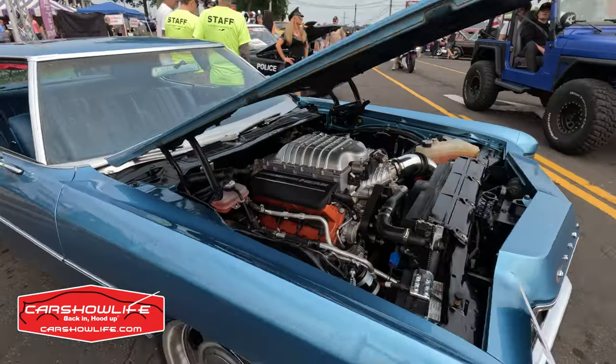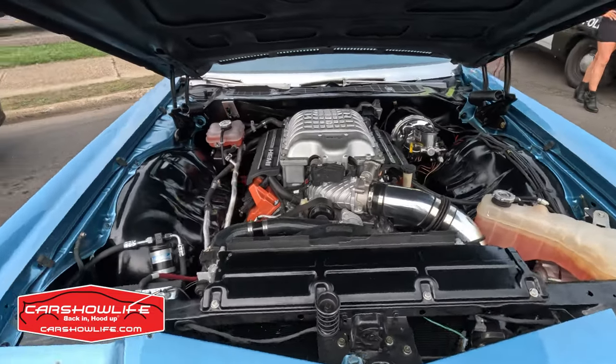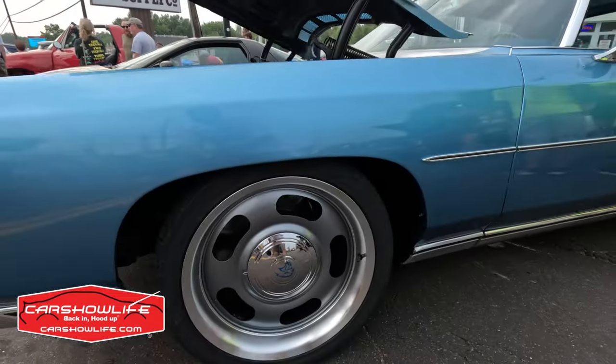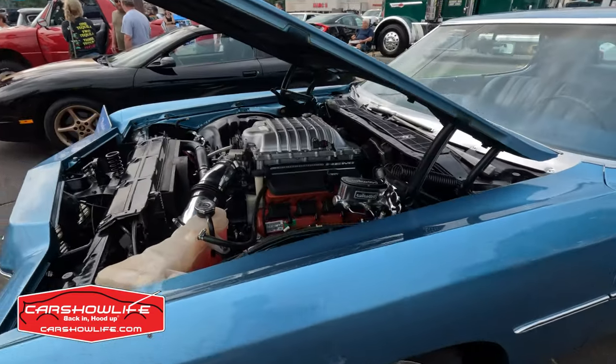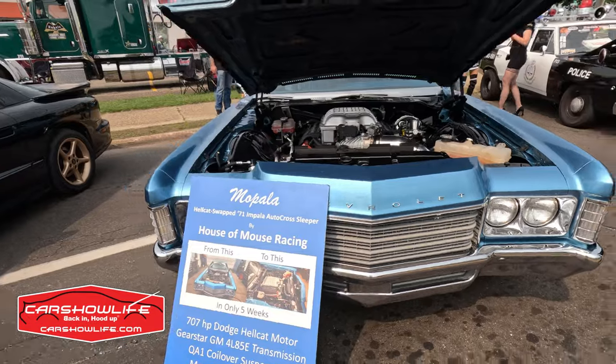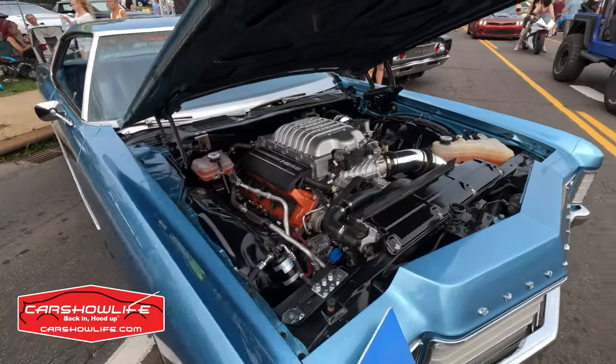I walked up and down Main Street here in Ravenna. One car caught my eye immediately. This 1971 Chevy Impala with a Hellcat swap. As I was looking at the wheels, I noticed the Hellcat emblem. And sure enough, there's a 707 horsepower supercharged Hemi V8 under the hood of this 1971 Chevy.